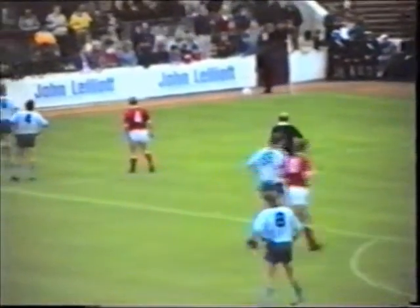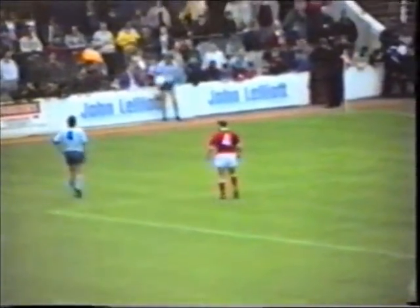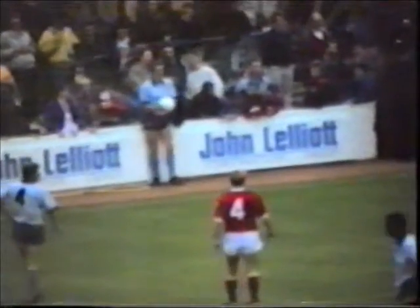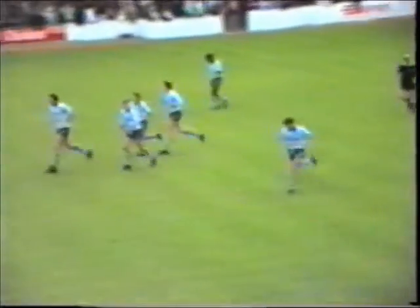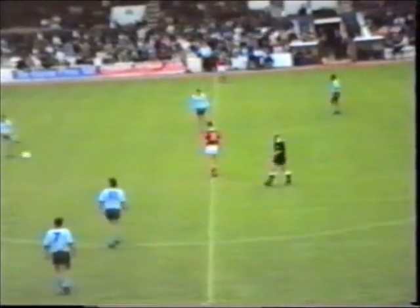Mr. Pawley having a second look at his watch. Just a one-wheel stoppage when Martin Hicks went down. The ball still bobbling around. It could go anywhere, and indeed, Reading find their way back into this game. Fine shot on the turn there. In the last few seconds of this first half, David Leworthy turns and shoots straight into the Orient net.